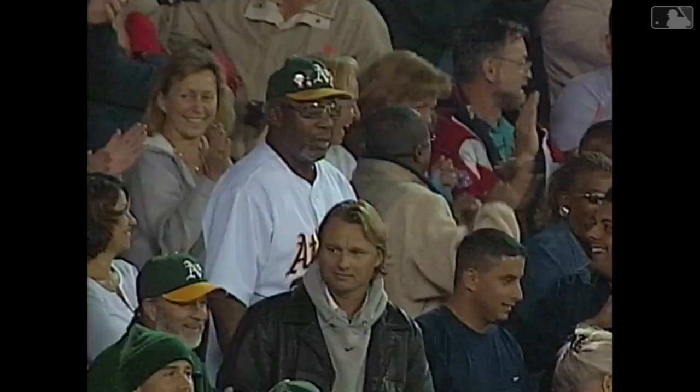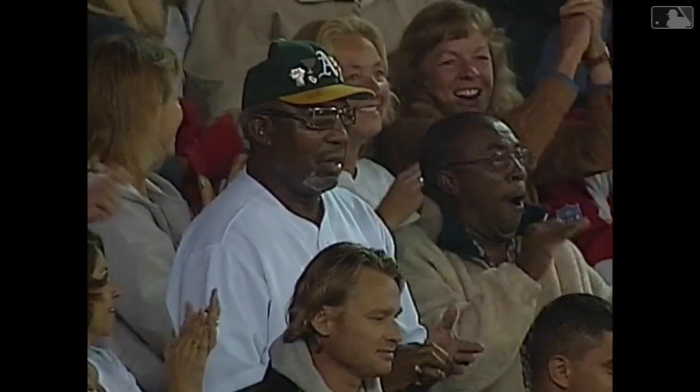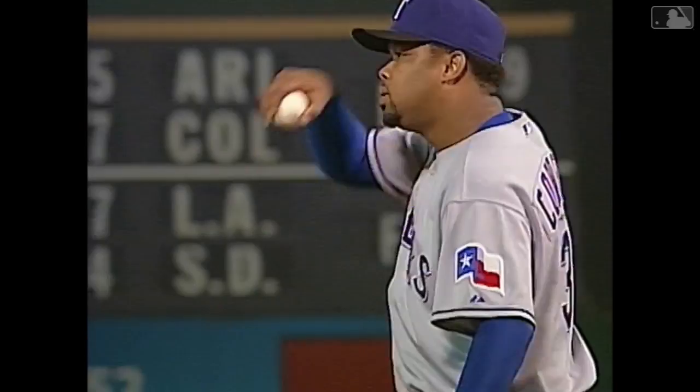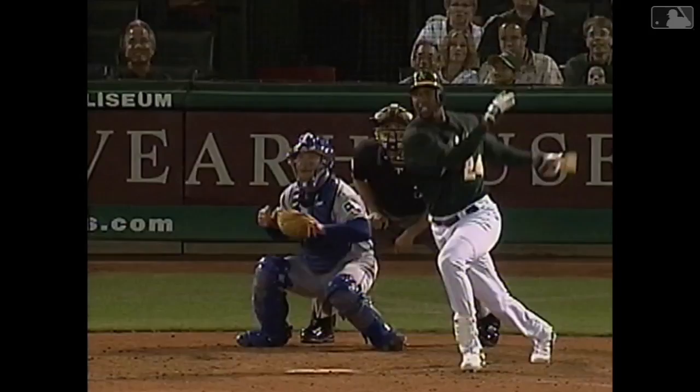And we have talked about Jermaine Dye and the way he is swinging a bat in September. You can smile, Bill. It's pretty nice. But jumping on a high fastball from the hard-throwing Cordero. Look at this swing. It's not an easy thing to do.